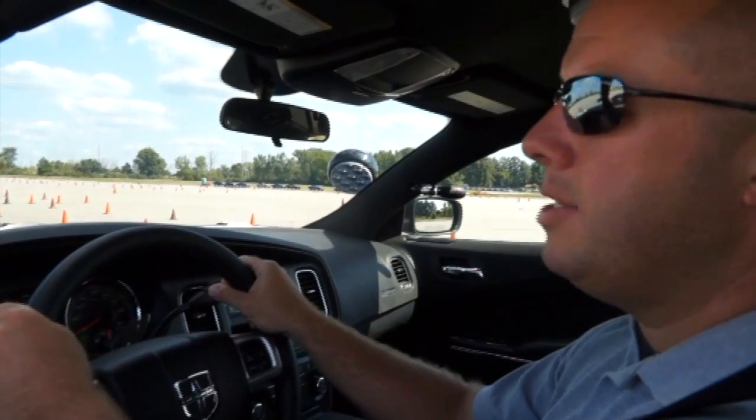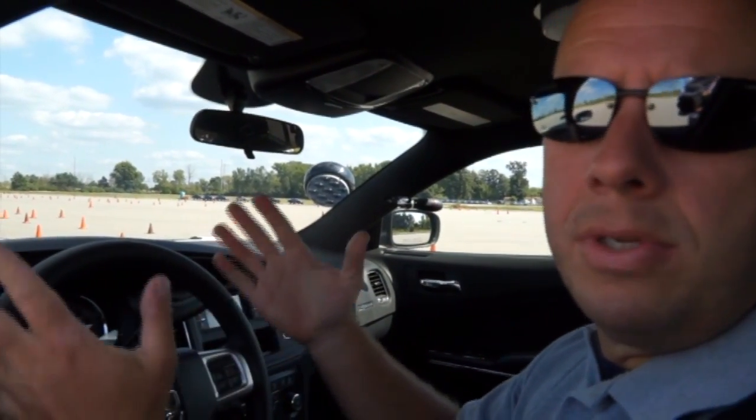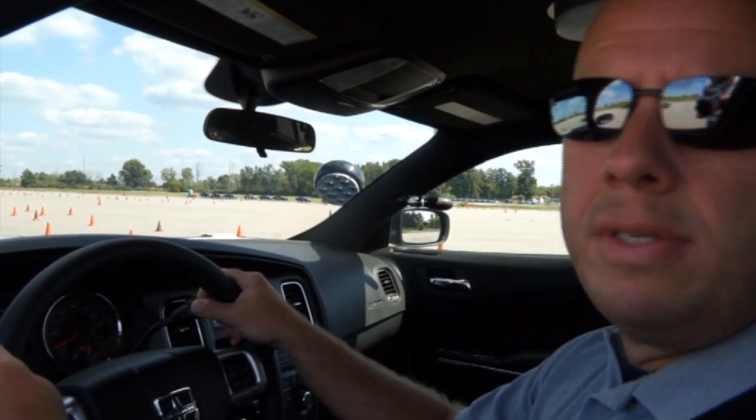Fletch, the next maneuver we're going to do is called skid control. We're going to use a different vehicle, especially equipped with slick tires on the back end that allows us to put the student into a skid and then show effective ways to deal with that skid.